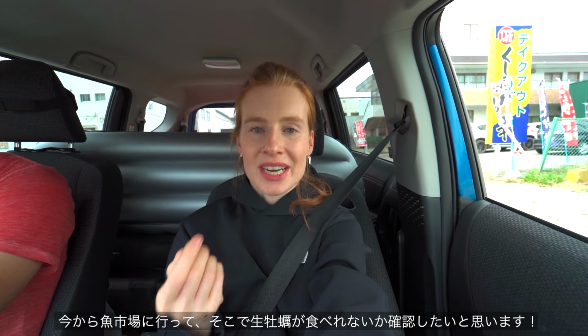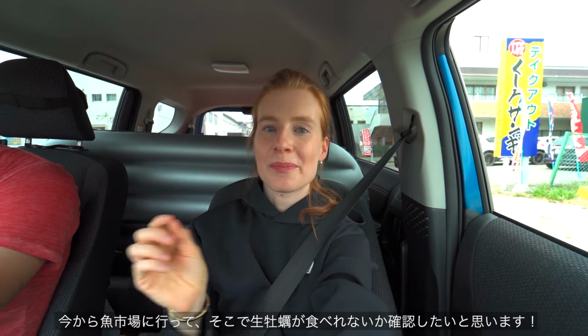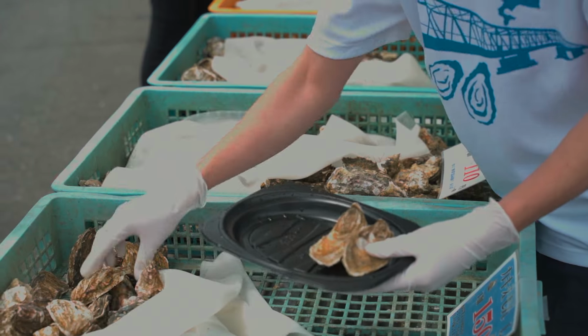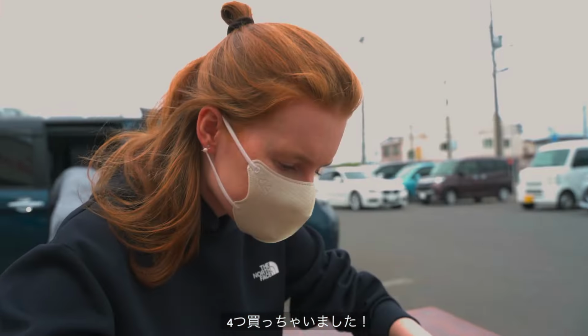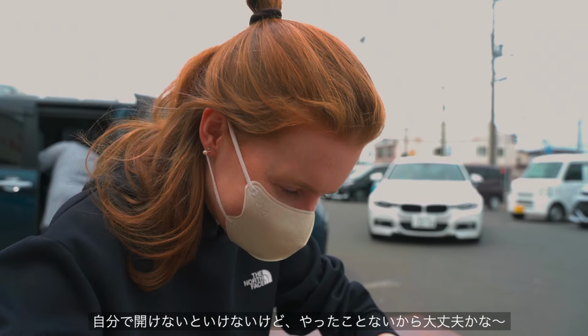So what we're going to do now is head to a fish market and try to buy some raw oysters there and try them at the fish market. We bought 4. The only thing is that we have to do this by ourselves, and I've never done this before, so let's try.